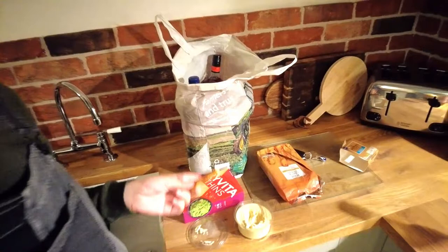We've got some hummus and some of these. What are these things called? Oh, cheese twists. Dip in them. Topped up with pug milk and pug chicken. We got some whiskey. Got some Ryvita thins. They're there somewhere.